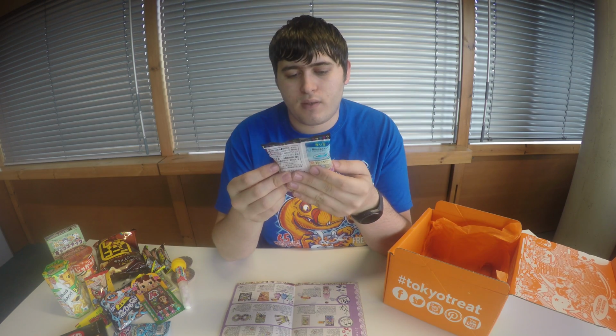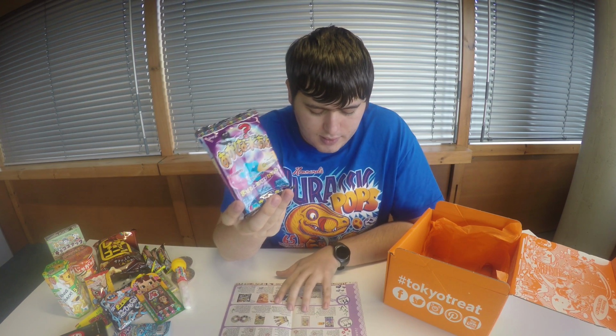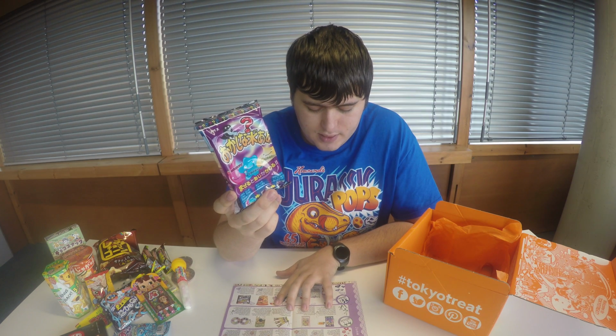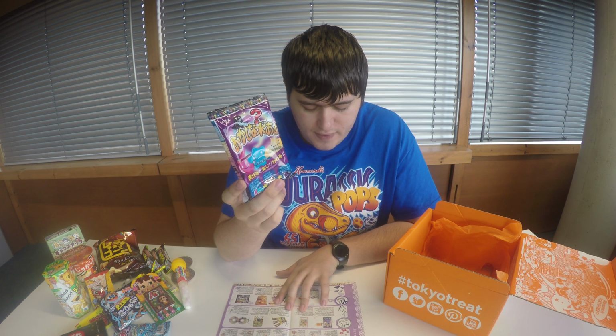We have, this must be our DIY candy for the month. So DIY Mysterious Chorus Syrup. This popular DIY candy kit contains 3 kinds of syrup. Red one's strawberry, blue is soda, and yellow is lemon. Mix them together, and the mystery changes their flavour to grape.